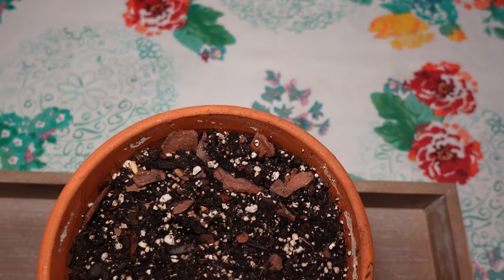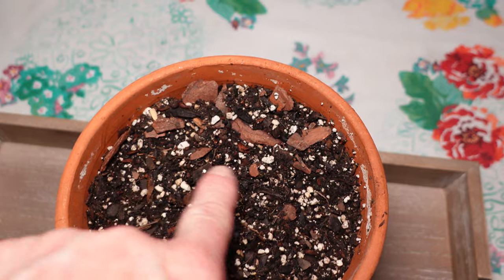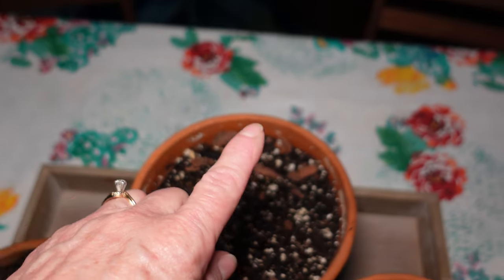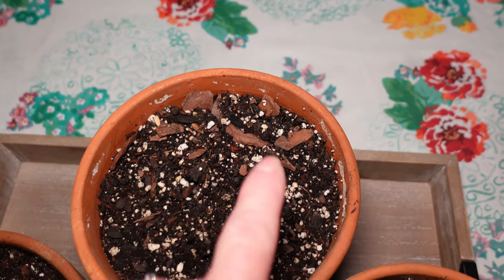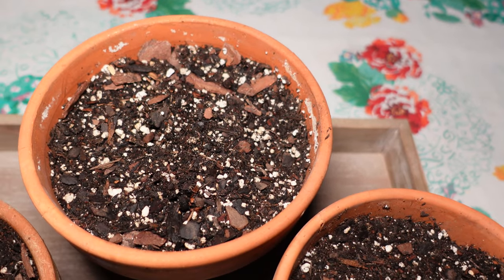I believe in the center here in this one, I have a Gingerland, and then I've got two Red Ruffles growing on either side. And the Gingerland is going to get up to be about anywhere from 18 to 24 inches tall, and the Red Ruffles are going to get to be about 12 to 24 inches tall. So that should make a very nice pot of caladiums.